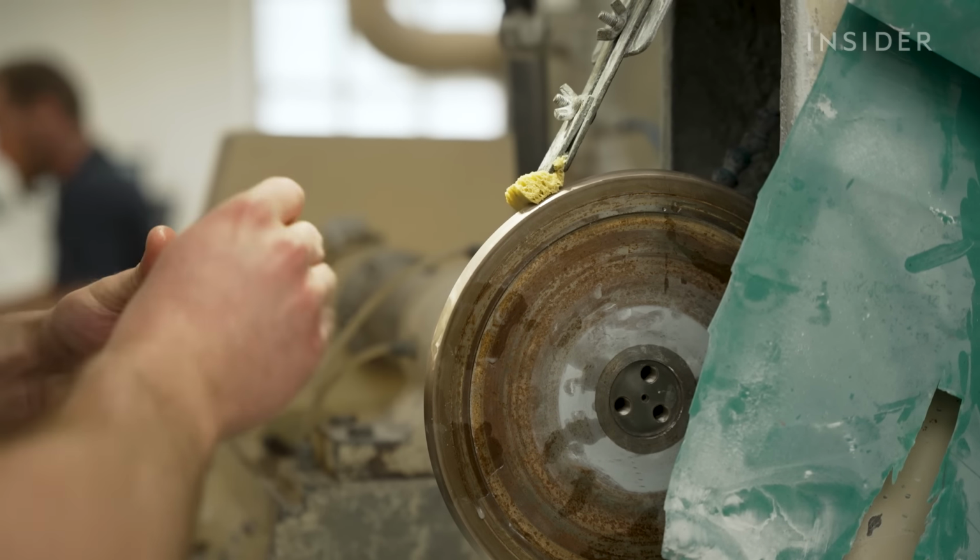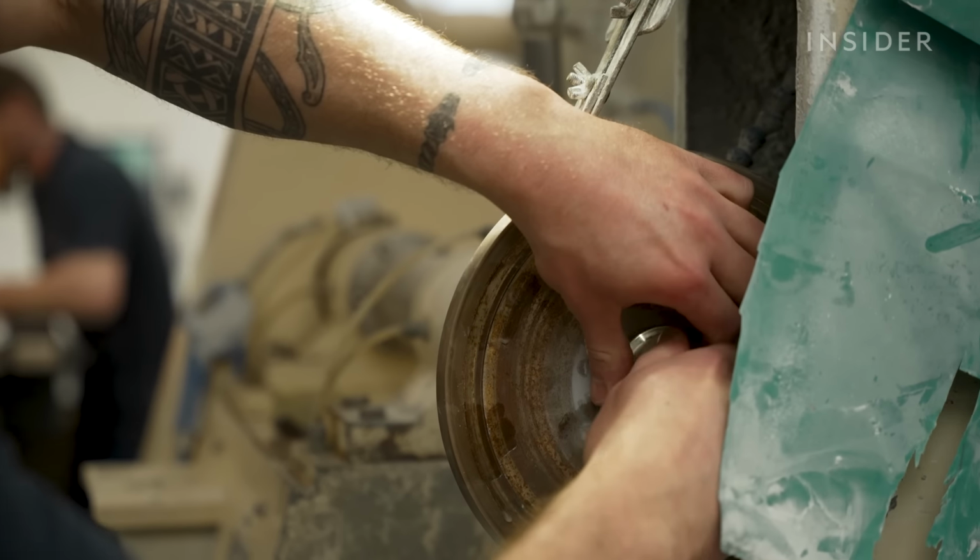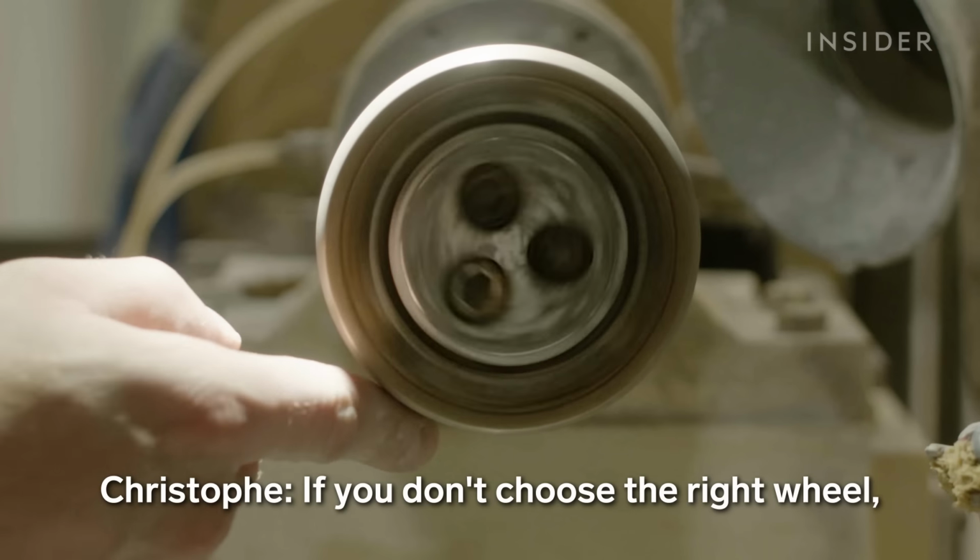Then he picks his wheels. The factory has at least 100 of them.